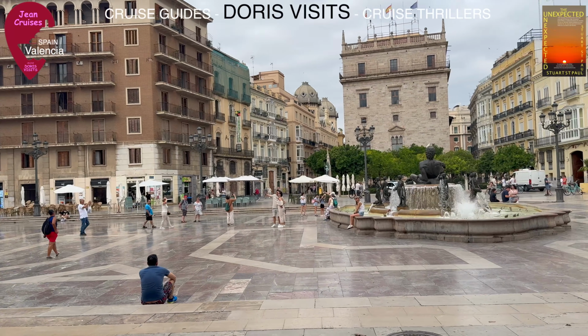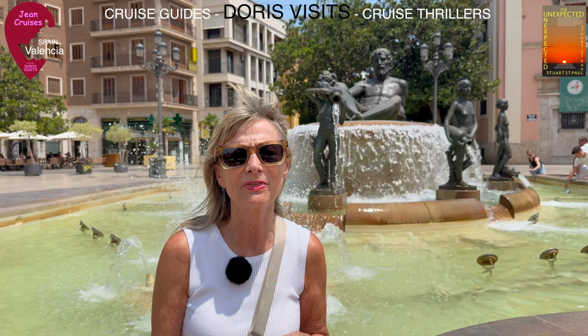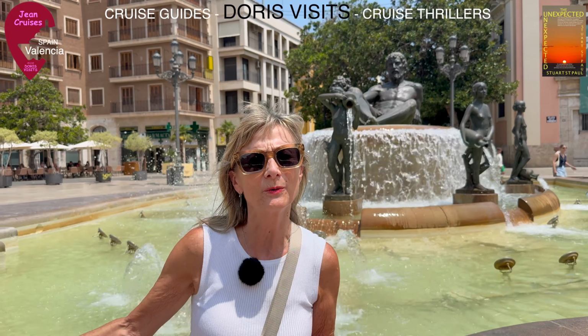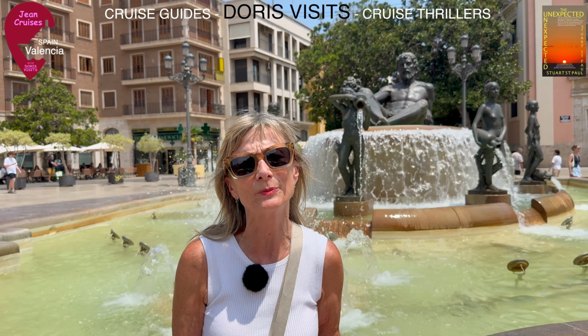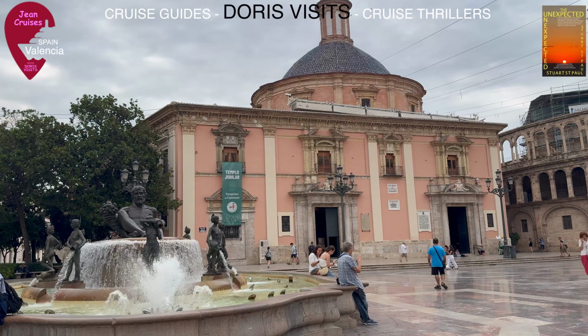This statue in the middle of Virgin Square is to represent the river which flowed over where the park is, but was then diverted after the Great Floods in October in 1957.